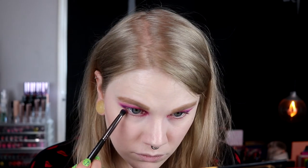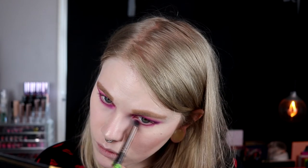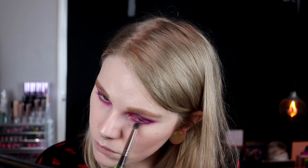So for my under eyes, I will just do the same. I will not take the shimmer, so I will take Paige and Sabrina, the one that I had in my crease, and purple out here. So I will first take Paige and just smudge it underneath my eyes. And then I'll go in with Sabrina, the dark one, and just put it out here to connect and get a little more dimension to my lower lash.